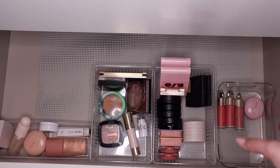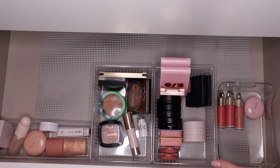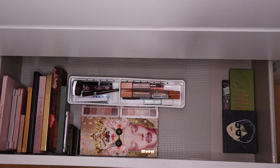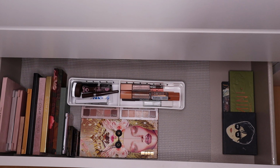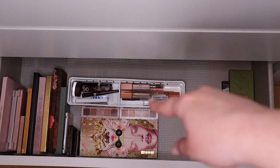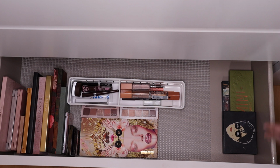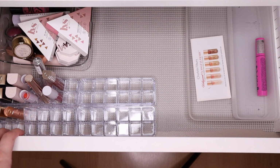This drawer is quite empty, but it is my favorite because it contains my blushes in these two containers, my bronzers, and my highlighters. This one is looking pretty organized as well. I'm so happy about this. Just keep my eyeshadow palettes here, the ones that I don't use, and my liquid eyeshadows and my eyeliners. This is the last one.